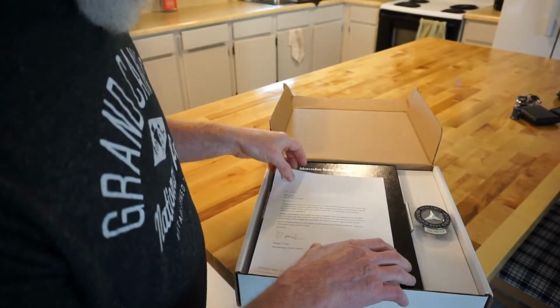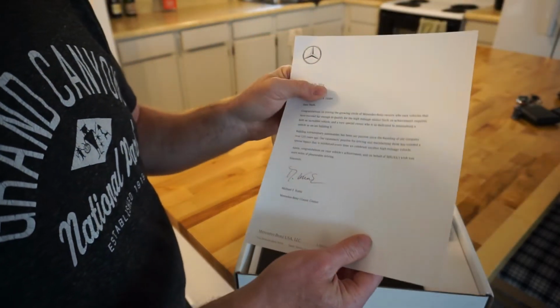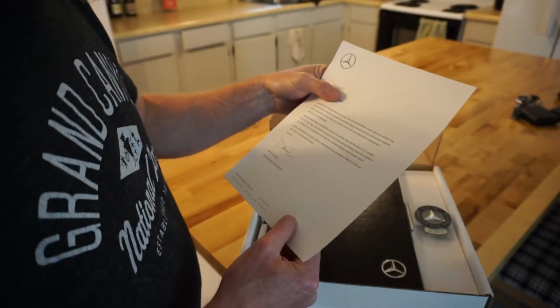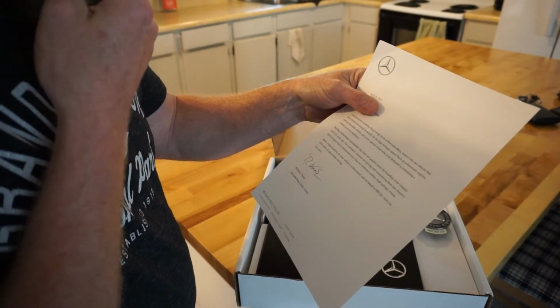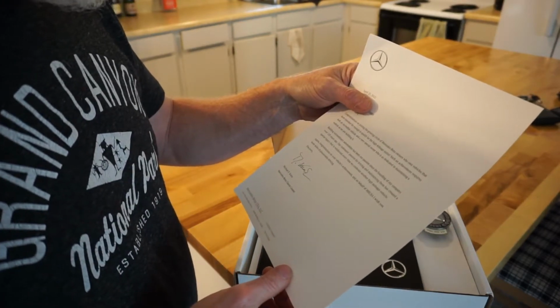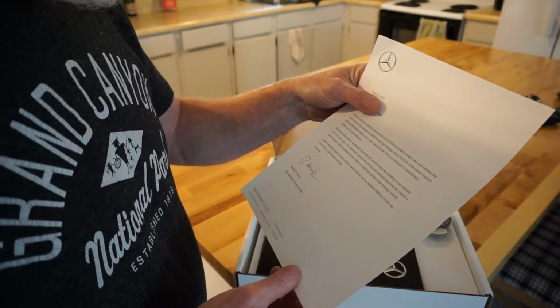And we got this paper that says, let me cover up my name and address. It says, congratulations on joining the growing circle of Mercedes Benz owners who own vehicles that have traveled far enough to qualify for the high mileage status. Such an achievement requires both an incredible vehicle and a very special owner who is dedicated to maintaining a vehicle as we are building it.